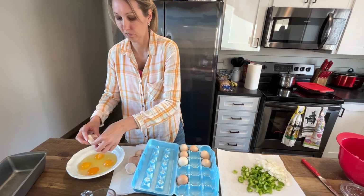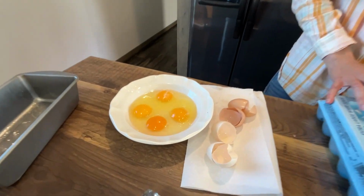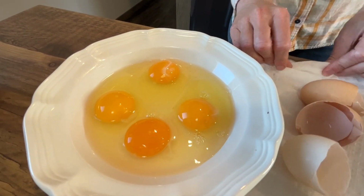So there's some of the eggs out of the coop, in case you wonder what they look like. And they're mighty good too. Now there's got a darker yolk than the other 3. That's gonna be really good right there.